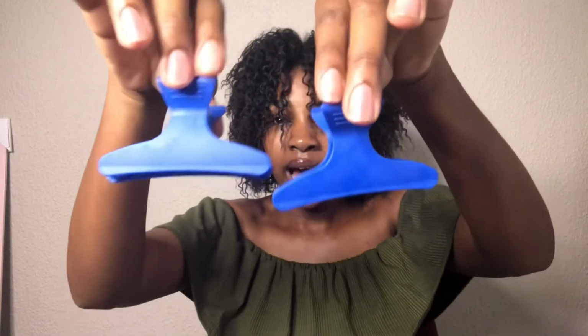The next thing I'm going to be talking about is sectioning clips, okay? I love sectioning my hair. I section my hair to wash my hair. I section my hair to moisturize my hair. I section my hair to do everything to my hair, okay?